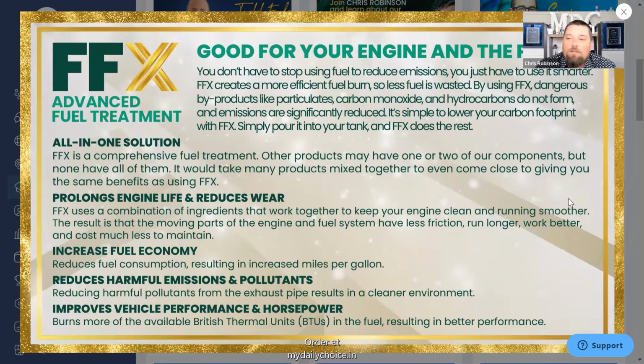Now, I want to talk to you a little bit about fuel additives versus fuel treatments, because this is what sets us apart: we're an all-in-one solution. There's a lot of products out there that will boost your octane. There's a lot of products that boost your cetane. There's products that will help you stabilize your fuel so it lasts longer. There's products that will help you lubricate your engines, but there really isn't any that I've found that's an all-in-one solution. That's what makes us a fuel treatment and not a fuel additive. And this fuel treatment is where you can get the all-in-one solution.